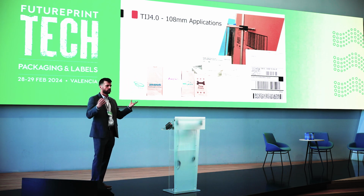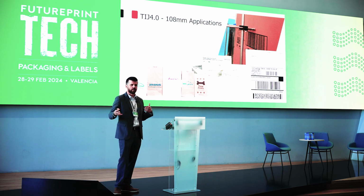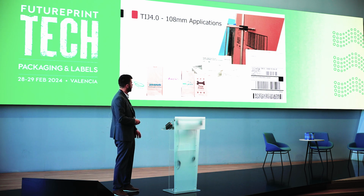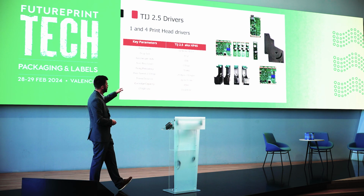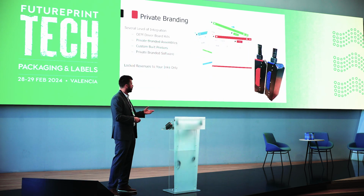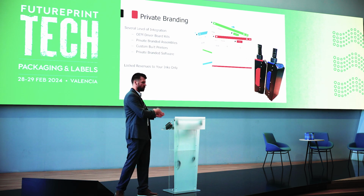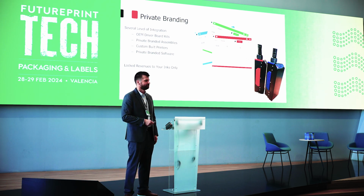Personalization, so again, not square miles, but if you're running a batch of 100, 1,000, a couple thousand prints for a wedding or something like that, this would be a perfect solution for you. And then TIJ 2.5, low end, probably not for this audience. And we provide full customization anywhere from the software to just the electronics, the whole solution, everything in between.